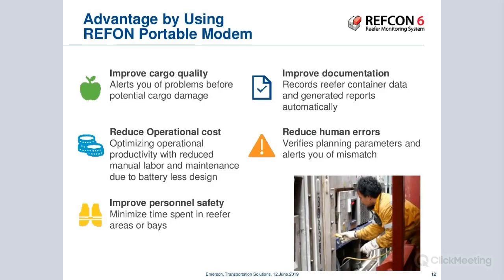So this was a short overview of the terminal monitoring solution that Amazon can offer today to get your terminal monitoring optimized. We're improving the cargo quality by alerting you of problems before cargo is damaged, reducing operational costs by optimizing operational productivity and reducing manual labor and system maintenance, improving personal health and safety by minimizing time spent in the reefer areas, improving documentation by recording all the container data and generating automatic reports using REFCON. And reducing human errors is a functionality in REFCON where we're automatically cross-checking data points between collected data and expected set points as well.